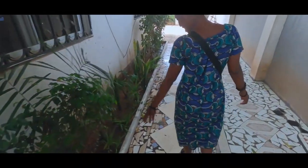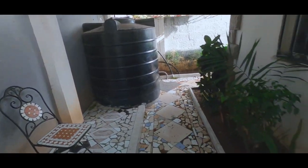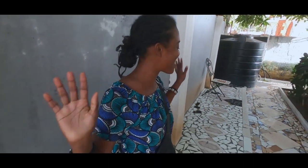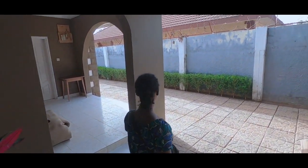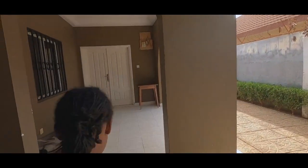So basically you can chill out there. Your chill spot. Some nice chairs right here, because here we have a cool shade and the breeze. That's nice. All right, guys, so we're gonna make a step inside and show you what that's like. Okay, guys, so we are getting ready to go inside the house and see what a beauty it is.